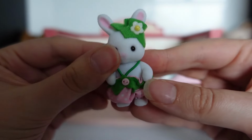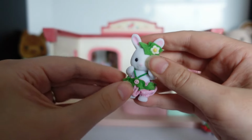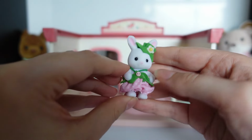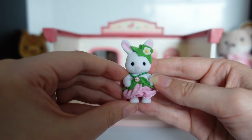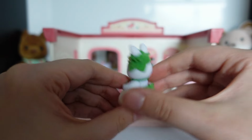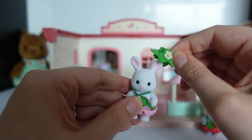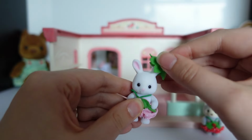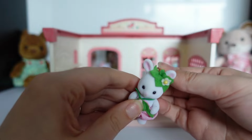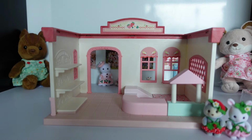And the second figure is another rabbit baby, this time Sophie Snow. Her outfit is a little low, so I'll just pull it up. There, much better. She's in the pink version of the outfit, with the same little button on the front. And the leafy ear accessory. So they can go over here.